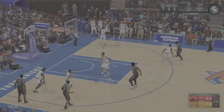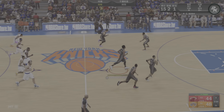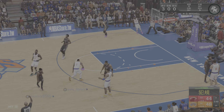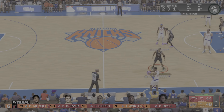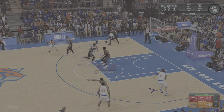Here's Korver, guarded by Rose. Korver can't get it to go. Man, you get so caught up in the bravado of someone scoring on you and you wanting to even the score. Unfortunately, he couldn't answer back. And so they choose to intentionally foul. I mean, I'm just not sure what he was thinking right there. I mean, he needs to get his head in the game.